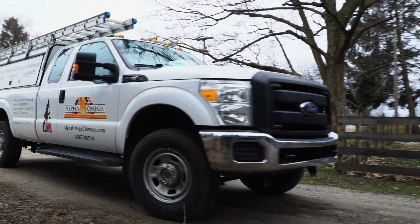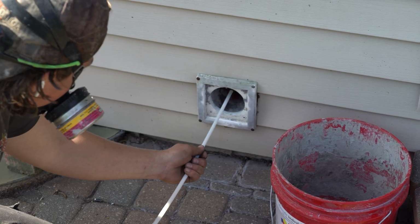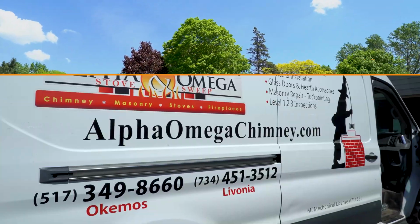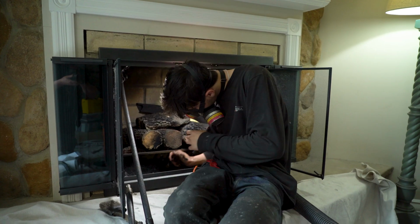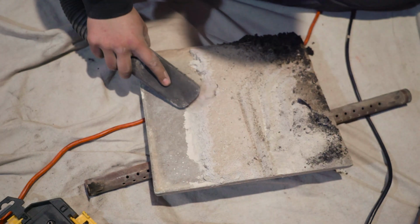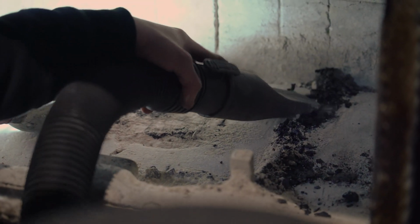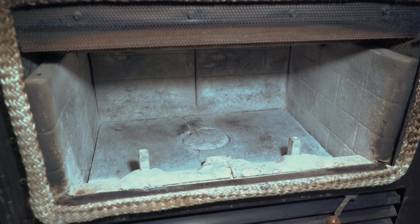Alpha and Omega is Michigan's #1 chimney, fireplace, and dryer vent service provider, having served homeowners since 1997. Our team of industry-leading professionals are here to help you preserve the health and safety of your home by providing you with the services you need to keep your fire burning, keep your fireplace looking amazing, and most importantly, keep your home operating safely and efficiently.